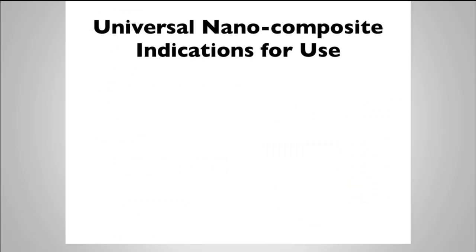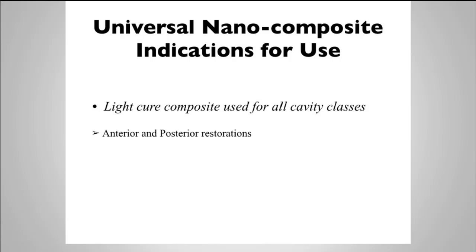But one of the things I want to talk about simply was universal nanocomposites. That is definitely something we should all have in our armamentarium in today's dental world. So what's so great about it? It's a light cure composite, but it's used for all cavity classes. For the time being, we've got a superior composite for anterior and posterior restoration types, able to handle occlusal surfaces and the forces of mastication, but also able to give us an aesthetic outcome that is really favorable in terms of chameleon-type effects and an overall satisfied patient in the end.